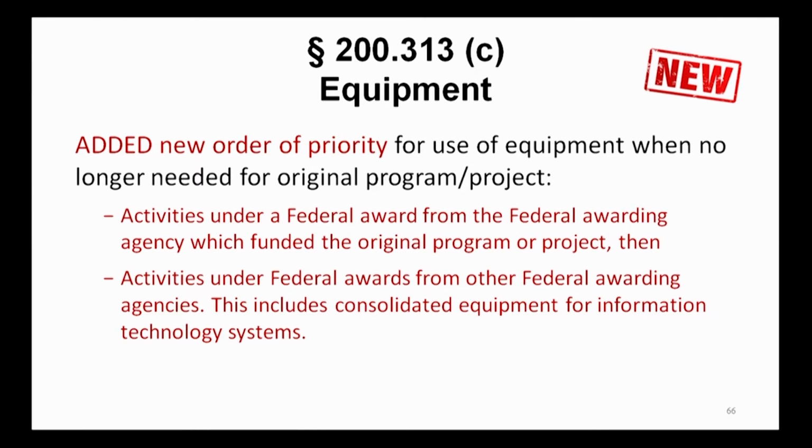Interesting new language got added here for us: a new order of priority for the use of the equipment when we no longer need it for the original program or project. This is really going to affect some of us, because that happens. At the training we were at last week, we heard a similar scenario for a piece of equipment that the TDHE was no longer needing. So how can it be disposed of?